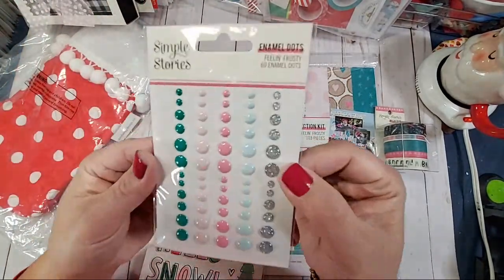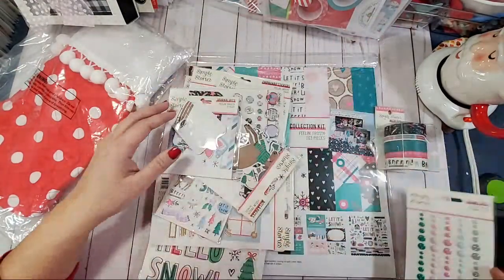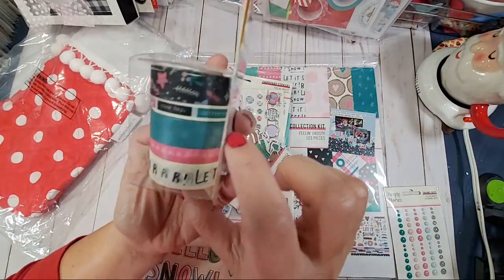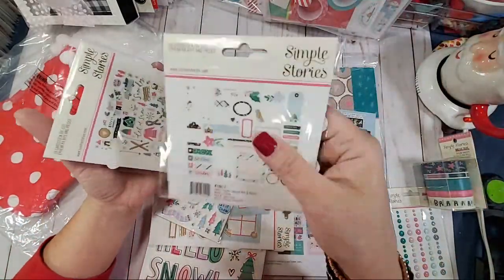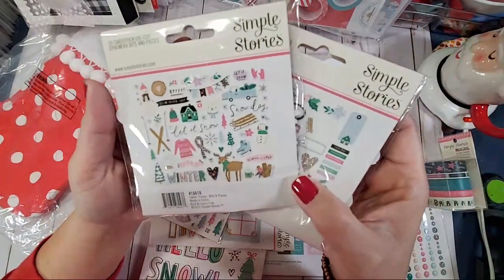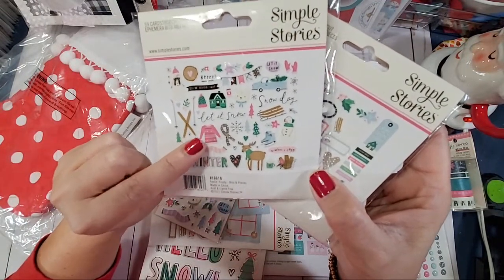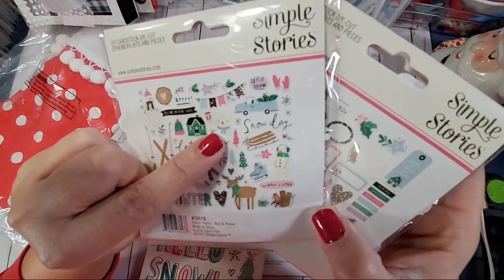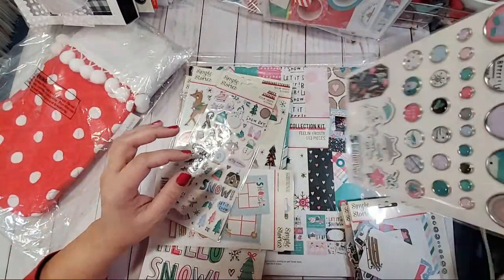So this one is the enamel dots. You guys, the beautiful colors. Obviously, it matches with the collection perfectly. I showed you the washi, and I love the washi that has sentiments right there. And then we're going to talk about the journal bits in a little bit. The journal bits look like this. I'm not sure if you guys want to see every single one of the journal bits. Love the sweater. I cannot have enough of the sweaters and the coffee cups. And I think I'm going to make another petunia from this bear. So let's look at that later. I'm so excited about this collection.